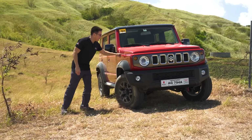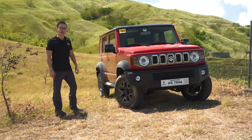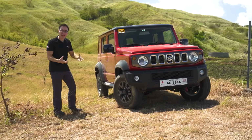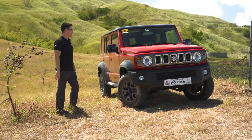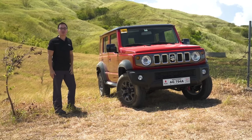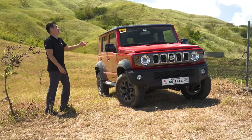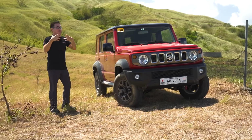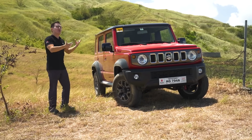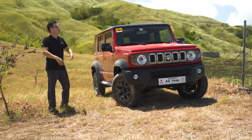But what the Jimny has that those other cars don't have is something a little less tangible. See, it oozes with character, it oozes with personality, and at times I think it even has a sense of humor. With the addition of the two doors, it just basically means that you can bring more people along with you to share in all that fun.